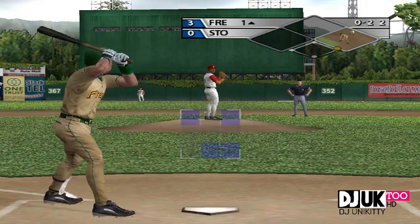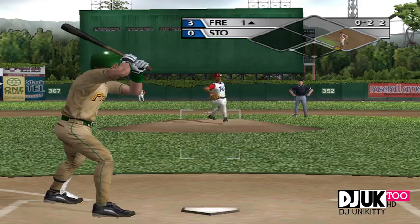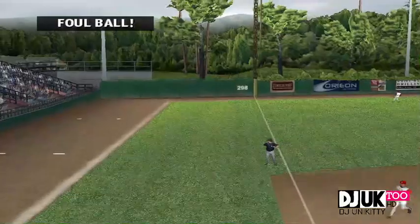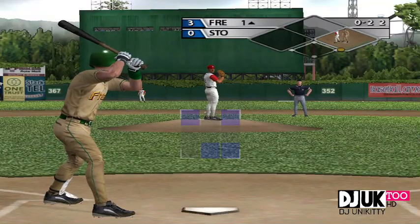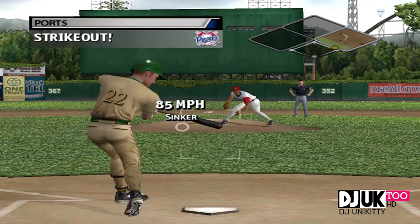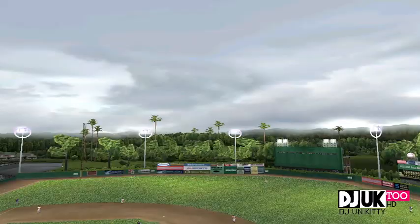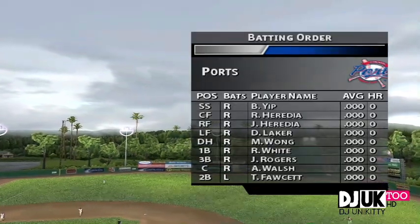Strike two. This lefty relies on one excellent pitch to put batters away. It's hit down the line. Got him with the sinker. Heading into the bottom of the first, the Ports trail by three.